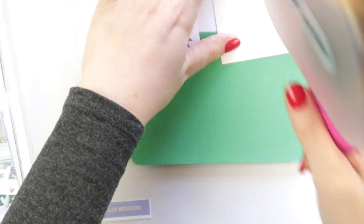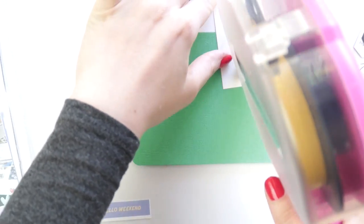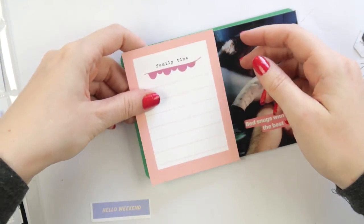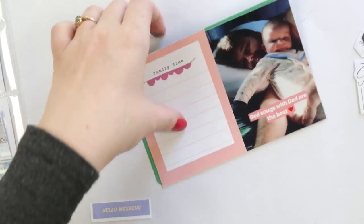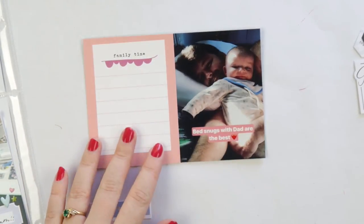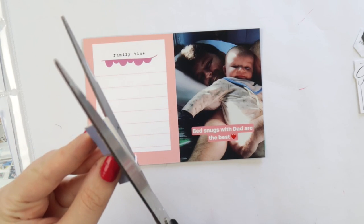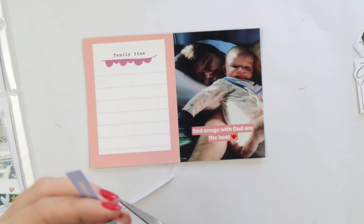So here I have two 3x4s that I'm attaching to a single 4x6 card, basically just to act as a backing piece, I guess you could say, just to hold them together in the pocket. The reason why I'm using a 4x6 pocket for this one is because the photo on the back is a 4x6, so I needed it for the previous page.